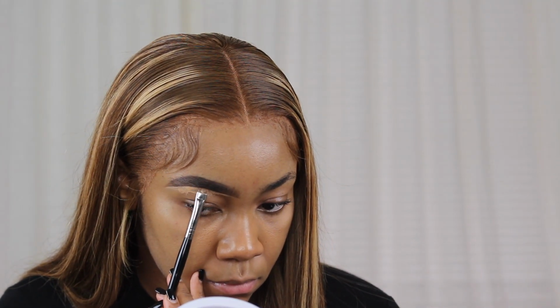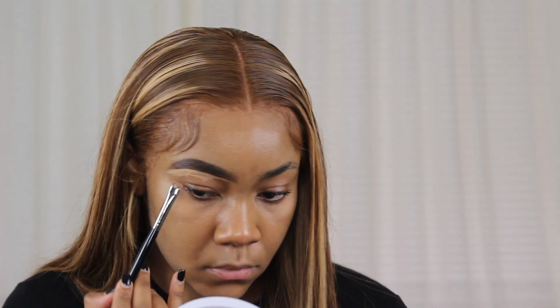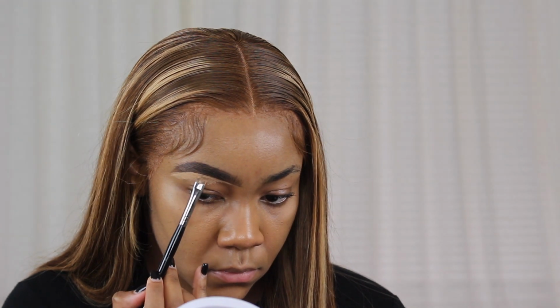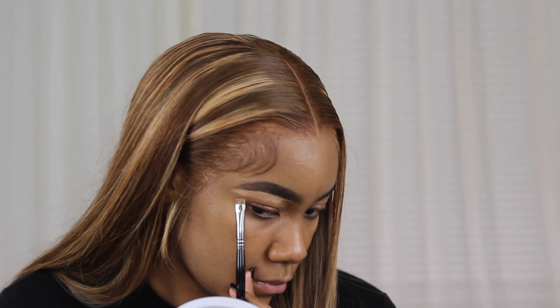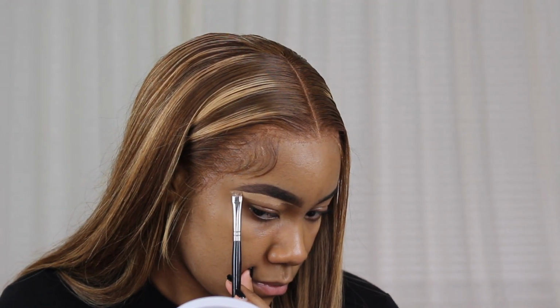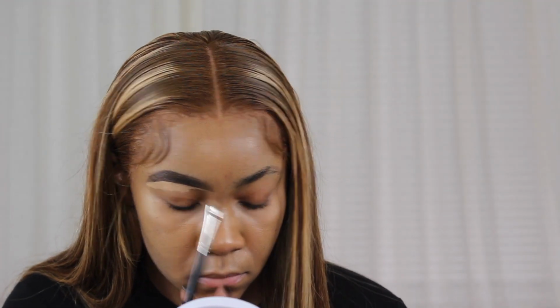And even though I'm not going to be doing the rest of my makeup today, I still want to go ahead and drag this product downwards, just to smoothen the product out so it'll be easier for me to blend once I'm blending it with the brush. But I'm not dragging the product all over my entire eyelids as if I'm preparing for eyeshadow, because I'm not.